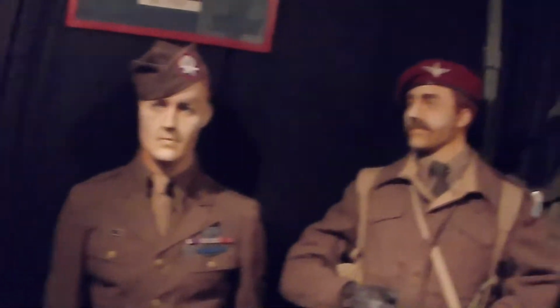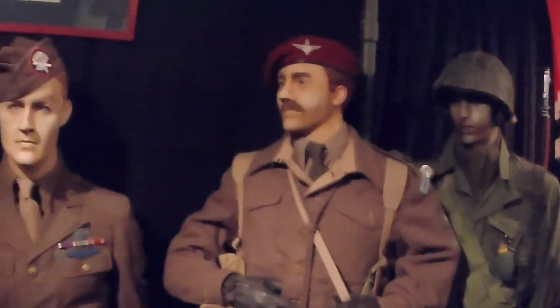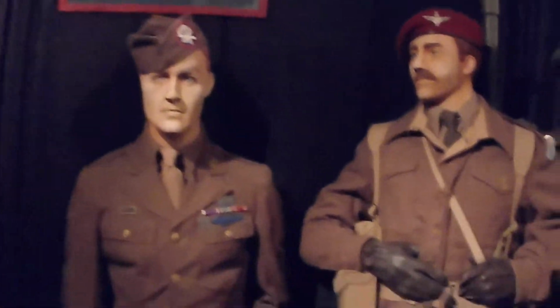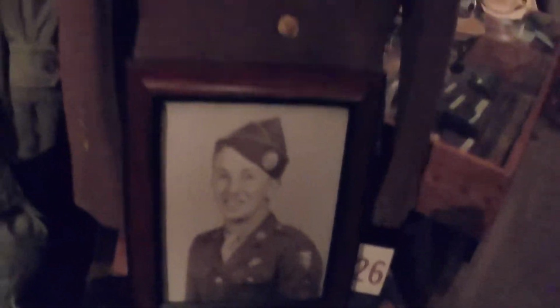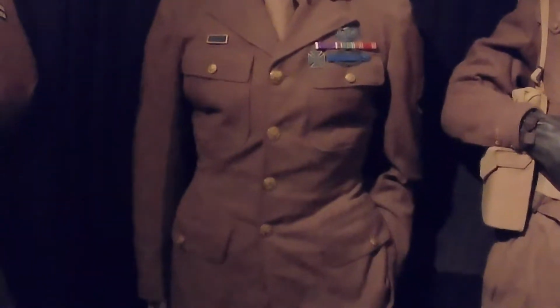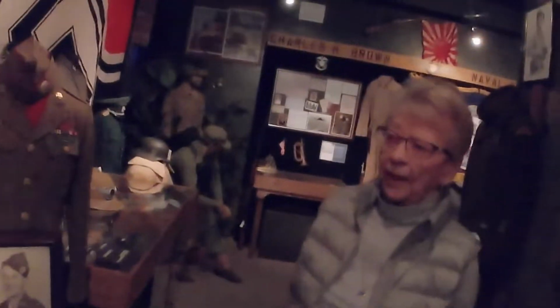These are our paratroopers. We got some from the 82nd and the 101st. And this is Doug Britton's patch collection. This is Doug Britton's uniforms. He's local. And I've been told that the AA stood for All American, meaning all American soldiers. Now the other units had all nationalities in them. And here again, Jeff shaped and did the face to resemble this picture. If you can see the resemblance. I do.